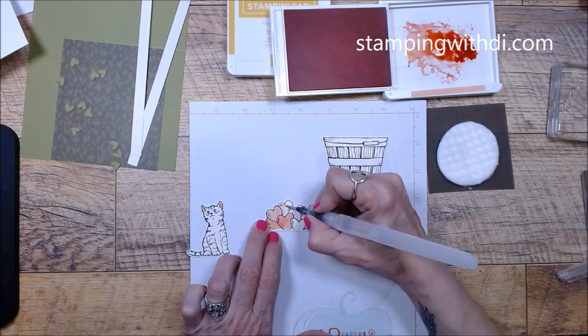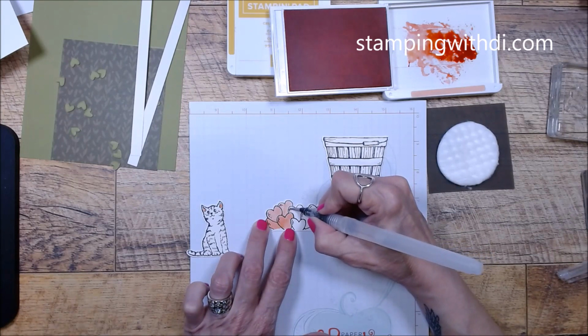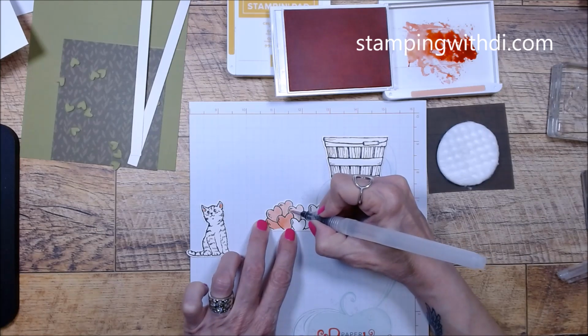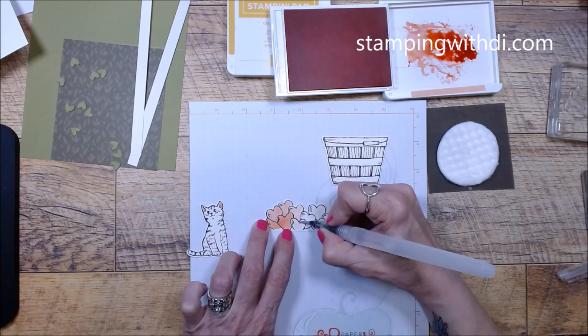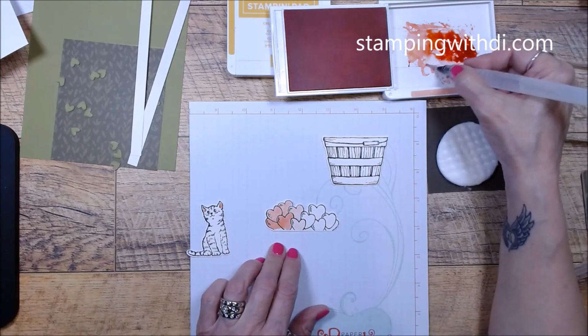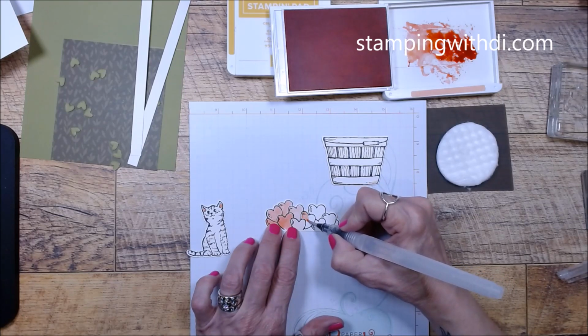But what's nice is the water painters hold a lot of ink, so you don't have to keep going and loading up your water painter. I can probably paint one more and see they're getting lighter and lighter, which is cool because then you have a variety of heart colors and they're not all identical.